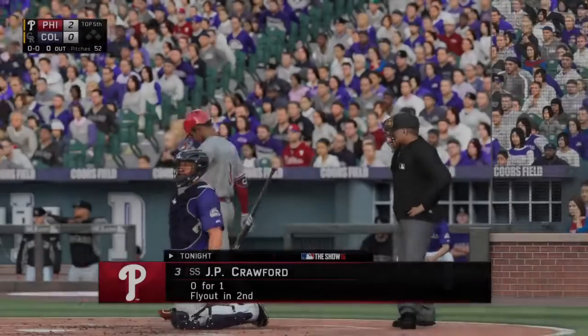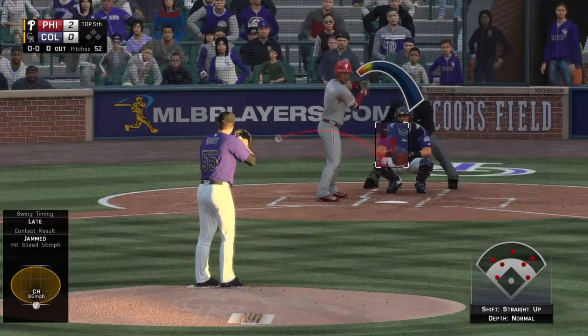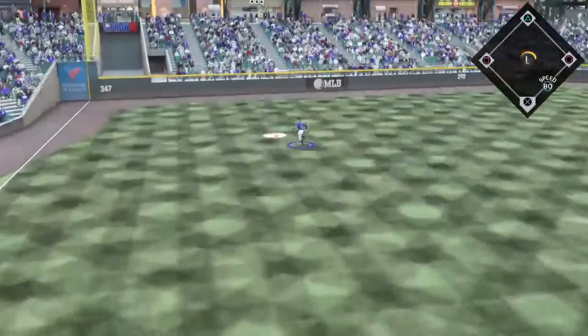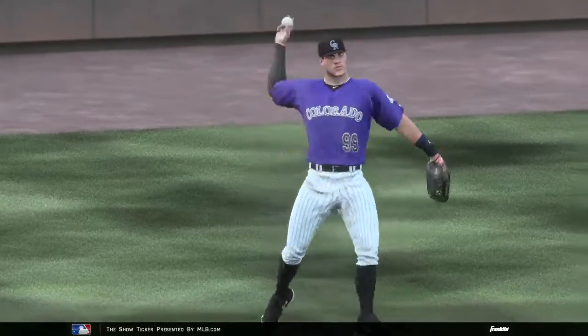J.P. Crawford will stand in now to lead things off, and he'll do so against a guy who's definitely in a groove out there. Yeah, he struck out the side his last time through, and they've got to do something to get this guy out of the role that he's been on. That's lifted the other way out to left. Nice. Judd is there to put this one away, and it's a very quick out to start the 5th.